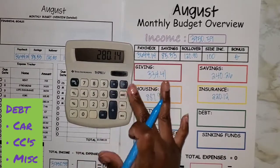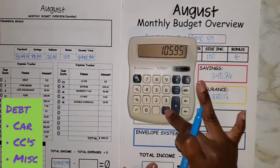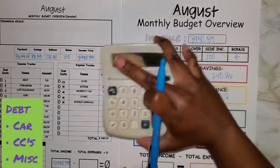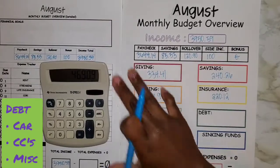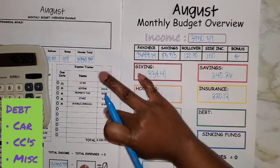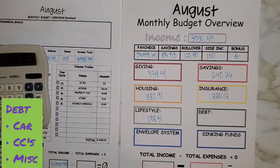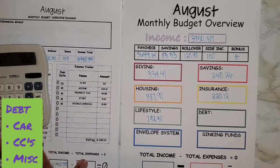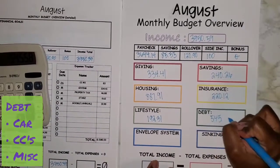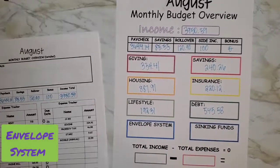Now, as far as debt goes, of course, we have the car that I'm paying on. Then we have 3 credit cards, but only 2 credit cards that are due this month. Credit card number 1 has a payment of $105.95, and then credit card number 2 has $83. And additionally, we have anything that's listed in miscellaneous. So these items here are a part of the debt. So let's go ahead, and that's $46.88. All right, so we have $545.58.